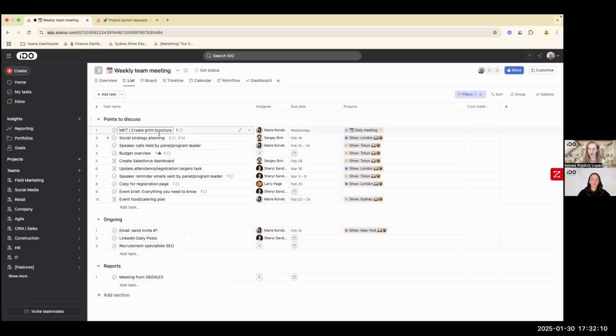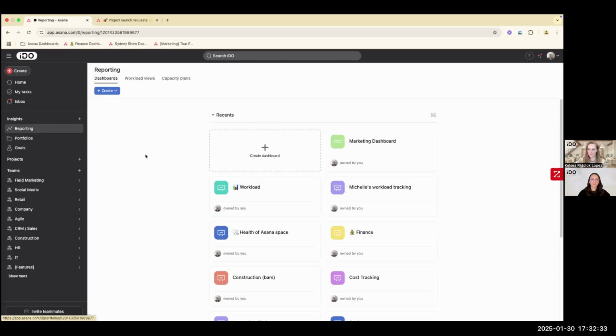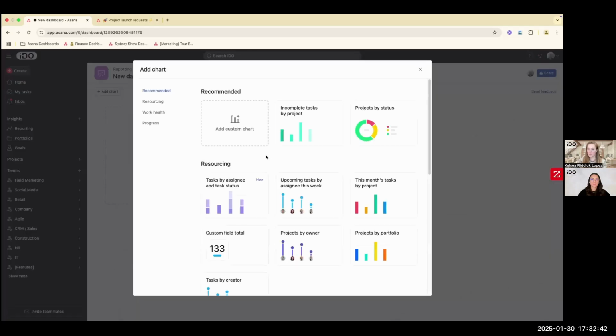So what I see oftentimes is actually creating a project in Asana to serve as your meeting agenda, and then utilizing that multi-homing to kind of flag priorities and flag things that you want to discuss. So that's one way that you could do it, is create this dedicated Asana project. Secondly, what you could do is you could utilize this global reporting, where we can create essentially a dashboard about that workload. So I am going to create a new dashboard to discuss this briefly.